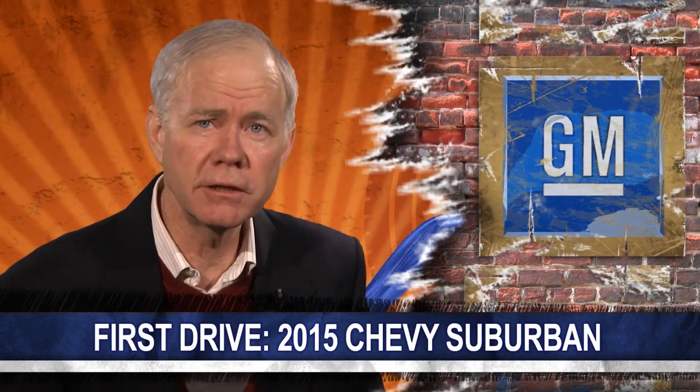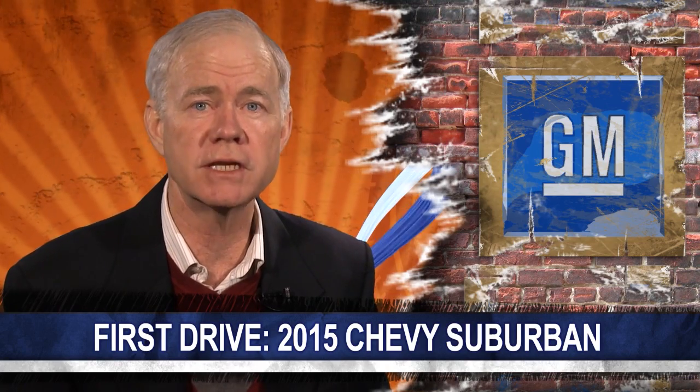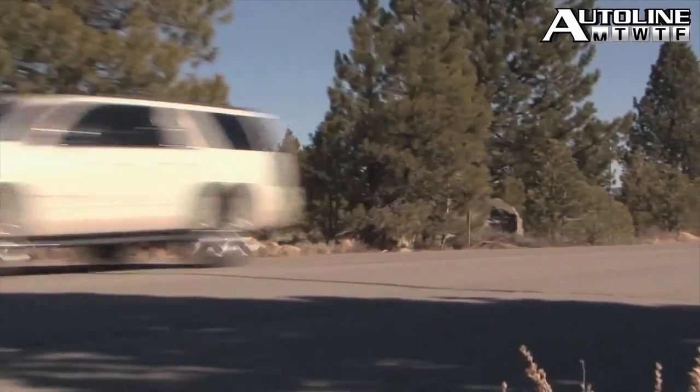General Motors has completely redesigned its full-size utility vehicles, the Chevrolet Tahoe and Suburban, and the GMC Yukon and Yukon XL. Last week, I got to test drive these vehicles, and today I want to focus in on the Suburban. The first thing you'll notice is that the redesign takes this iconic SUV to a new level. Just the looks alone convey a much more sophisticated vehicle.